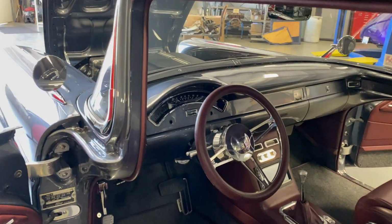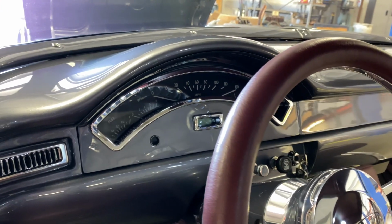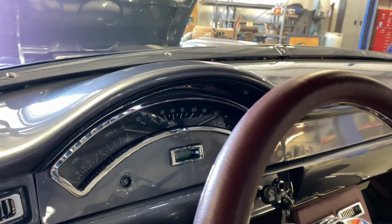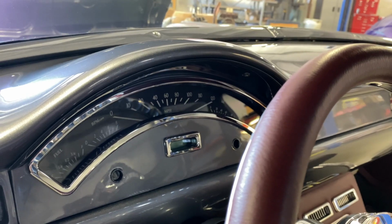I'm going to show them this real quick. This is nice. I love the dash. Man. Now that's not original, right? That's digital. But it's replicated. It looks stock. No change. Yeah, but it looks old school. I mean, it looks right for the time. Right. And no change in the shape of the instrument panel. Consistent.